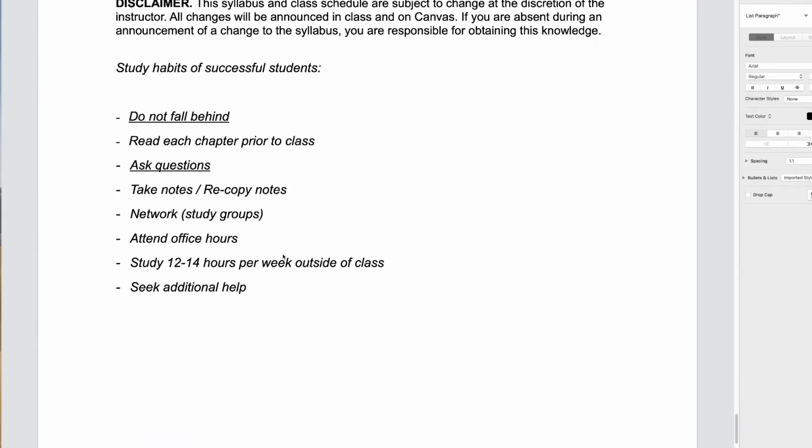And study habits. Like I said before, don't fall behind. Read each chapter prior to class or to our discussion. Ask questions. Never hesitate to ask questions of me. Take notes, read copy notes is sometimes helpful. Go into study groups, work with people. You work through Zoom groups, okay, through on the computer. Attend office hours when you have questions. Study 12 to 14 hours per week outside of class and seek additional help if needed.